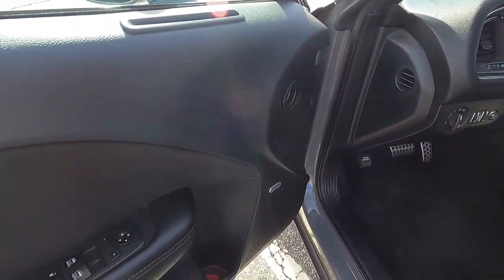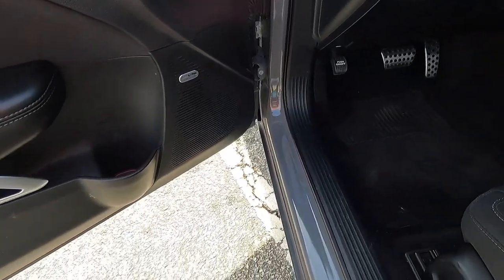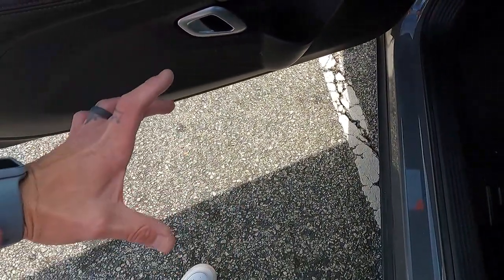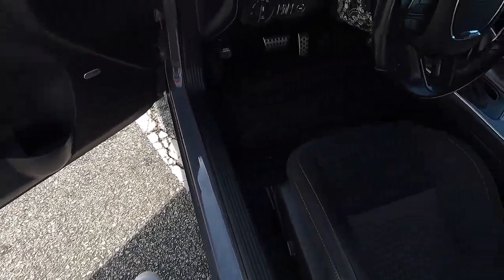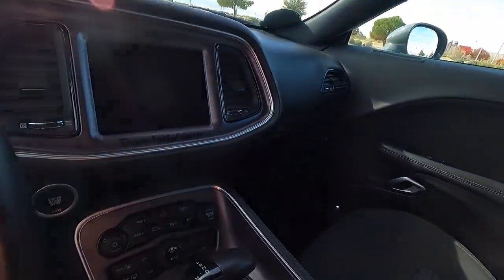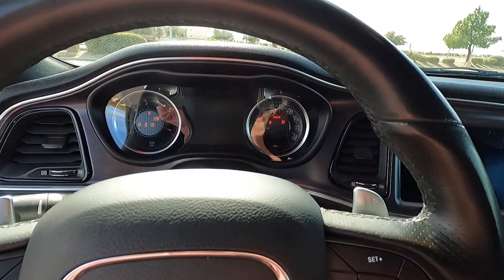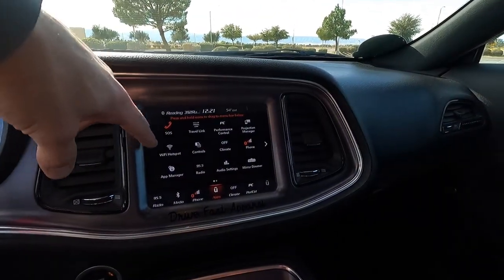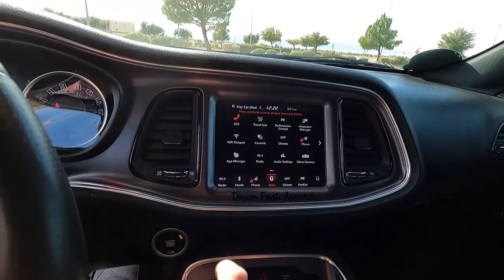I've done a couple of little add-ons just to make things pop. You can't see it right now, but when you open the door, there is an LED Scat Pack light where I replaced the puddle lights that go down in there. So if we pop in, fire her up, we have the 8-inch Uconnect screen that is legit.